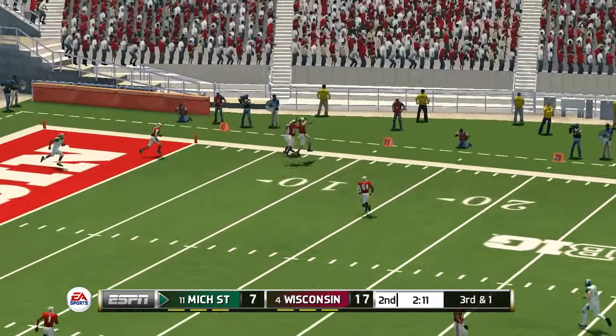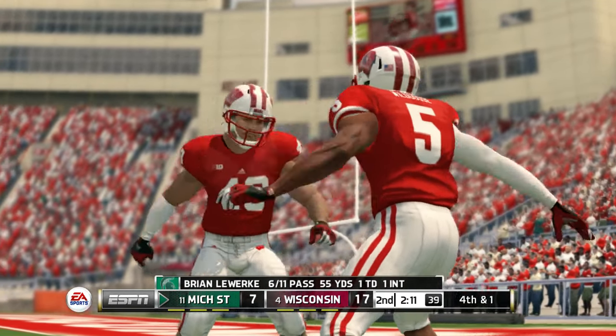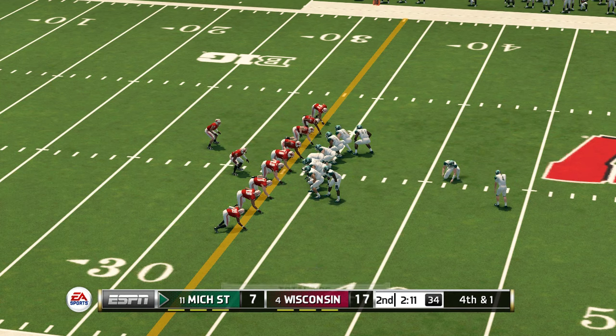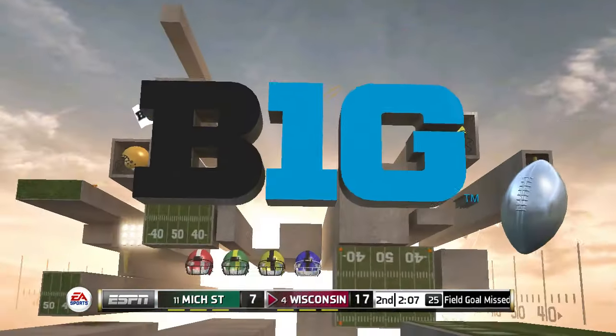He throws it. Incomplete. It's knocked down by the defense. They'll call on the field goal unit. And they can make this a one-possession game with this kick right here. He gets it up. No good. He pushed it to the right.